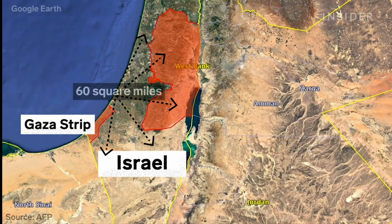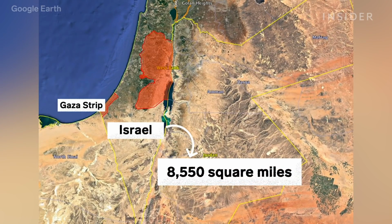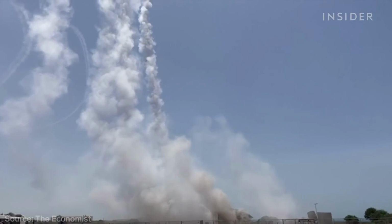There are currently 10 batteries in Israel. Each one is meant to cover 60 square miles. That works for Israel, which is only about 8,550 square miles, roughly the area of New Jersey. The Iron Dome has supposedly been sold to Singapore, and the U.S. Army also recently purchased 2 batteries to protect its bases abroad.